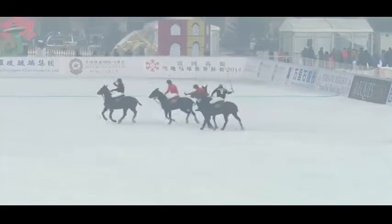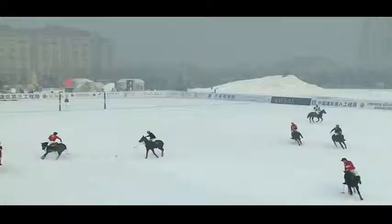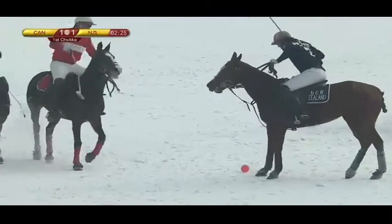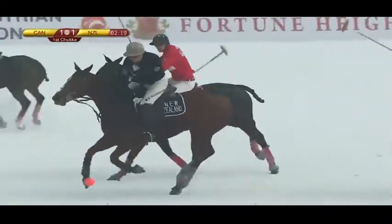And you can see here Tom Hunt just hits that sweetly straight through the pegs. Great goal for New Zealand. They're still in it, and now it might be New Zealand on the attack again. Tom Hunt again, like I said, had a great game the game before, and he's playing just the same today.